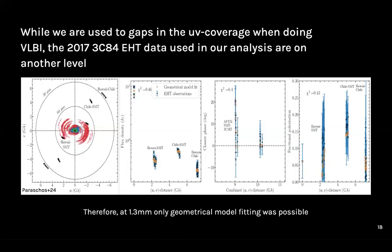So, having looked at the core, we used the Event Horizon Telescope to look even deeper into it, to look at the vicinity of the supermassive black hole. And for this, we used the EHT UV coverage, which is the black points, and also the VLBA and GMVA data points. So you can see that this is very sparse. It's just the black points for the EHT. But still, we can do some science with that. We cannot do an image, but we can do geometrical modeling.